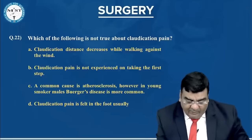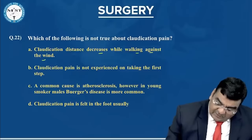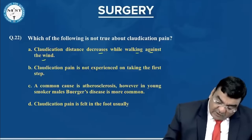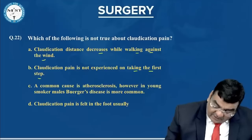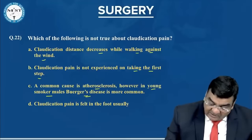right? Okay. Claudication distance decreases while walking against the wind. This is a true statement. Patient zyada dur nahi chal payega agar wind ke against bhag raha hai to. Claudication pain is not experienced on taking the first step. Ye bhi baat sahi hai. Common cause is atherosclerosis. Yes, that is the commonest cause. In young smoker males, Buerger's disease. Yes, ye bhi baat sahi hai.